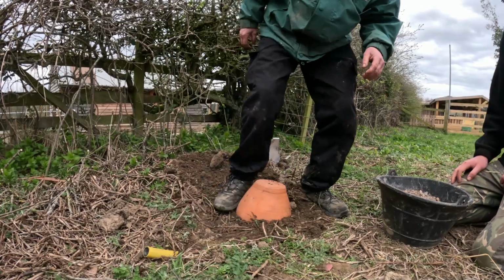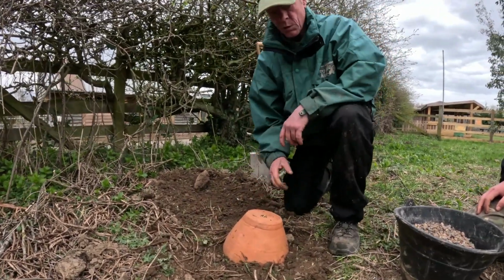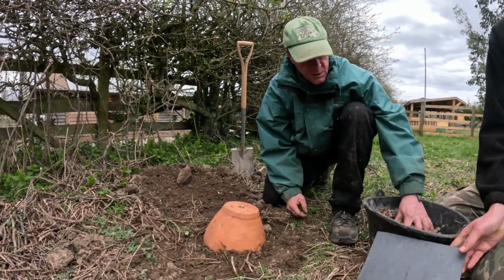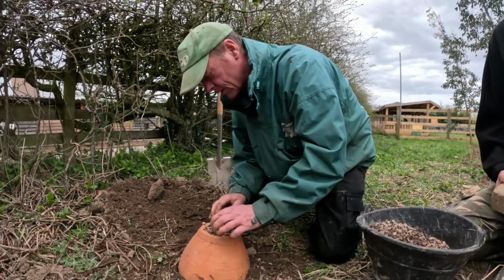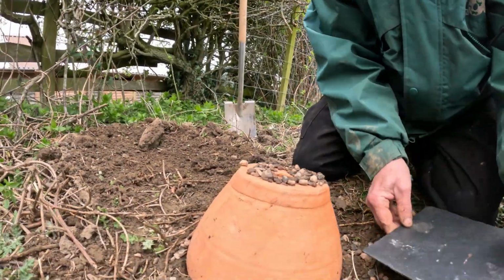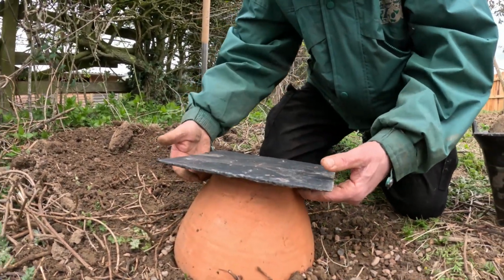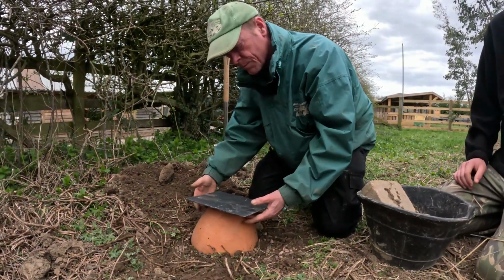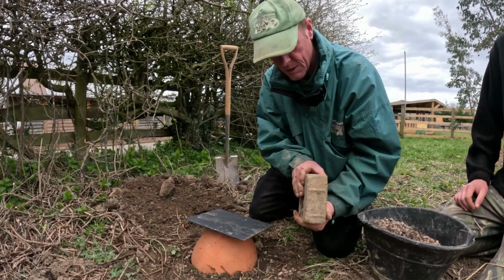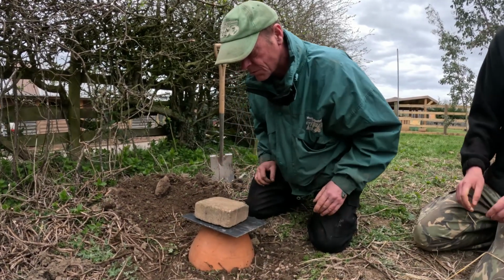That's the entry and exit, and obviously they need a little bit of air around there, but we don't want the rain to go in. So I've got some loose gravel here, and you can use anything really, just even them out like that. I've got a bit of slate, but you can use anything flat. Put that on the top so there's a little bit of a gap for air and not too much for other predators. Then we've got a nice little paving brick to put on there just to secure that, and it's as simple as that.